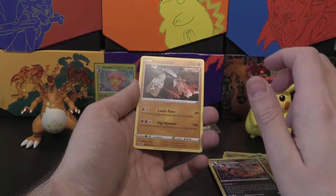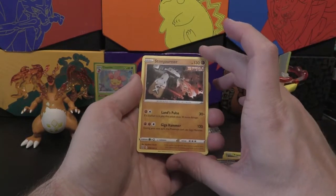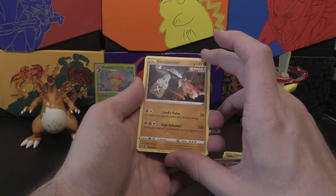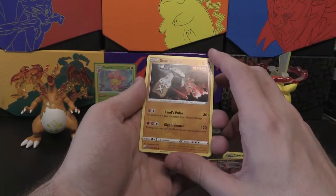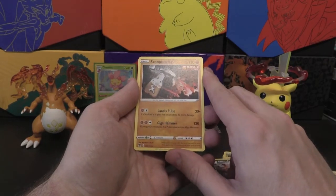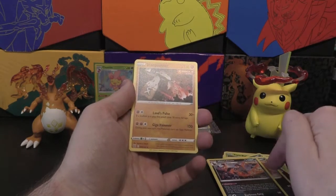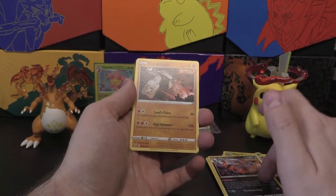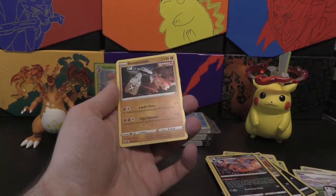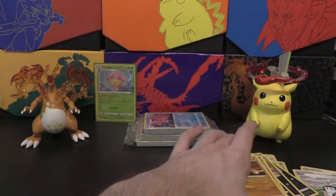And we've also got a Stonejourner, which again is a Single Strike here. We've got Land Pulse for 30 plus, and if there is a Stadium in play, this attack does 30 more damage, so you probably want to be looking for a Stadium, or at least your opponent to have a Stadium. We've also got Giga Hammer for 120, again, all of these can be influenced by that energy too. Plus also Houndoom can put some energies on him as well and get influenced by that 20 plus. And there's 2 of those within there.